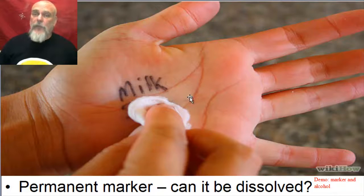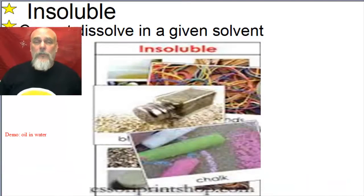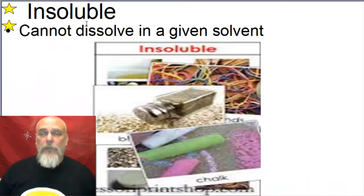Well, yeah, and we'll take a look in the classroom how water does not dissolve permanent markers, but something else will. If something is insoluble, that means it cannot be dissolved in a given solvent. So, for example, like I just said, a permanent marker is insoluble in water. The permanent marker does not dissolve. It does not get washed away by water.